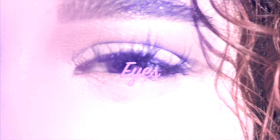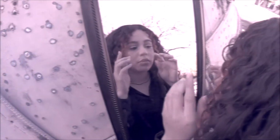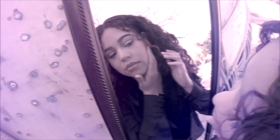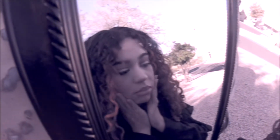Eyes. Have you ever wondered what you look like? You might say yes through a mirror or a reflection, but never with your own eyes. So think about it. When someone says you're ugly, that is through their eyes, not yours.